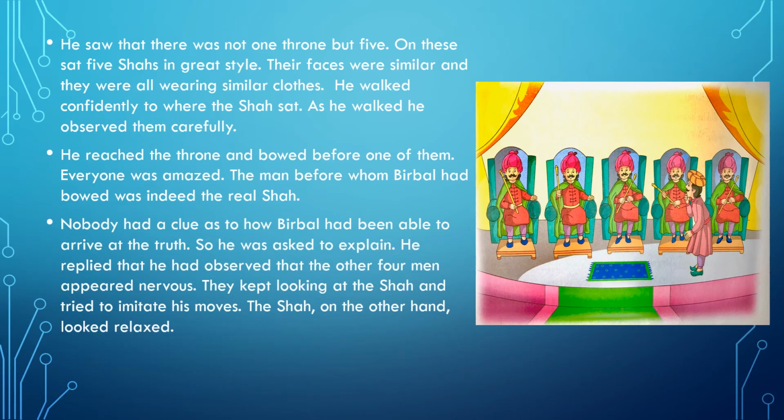Nobody had a clue as to how Birbal had been able to arrive at the truth, so he was asked to explain. He replied that he had observed that the other 4 men appeared nervous. They kept looking at the Shah and tried to imitate his moves. The Shah, on the other hand, looked relaxed. Thus Birbal won everyone's admiration with his wisdom.